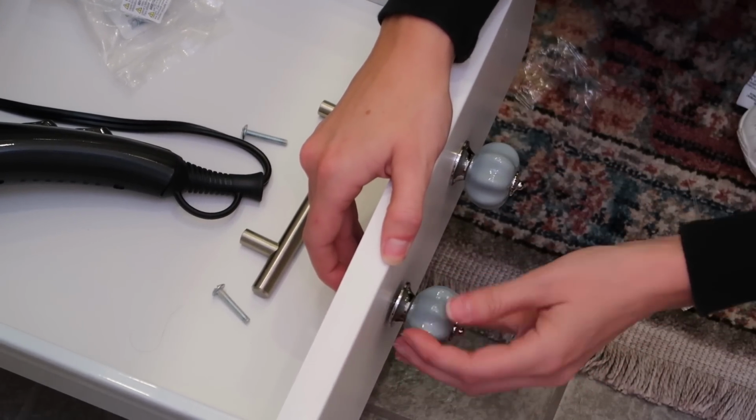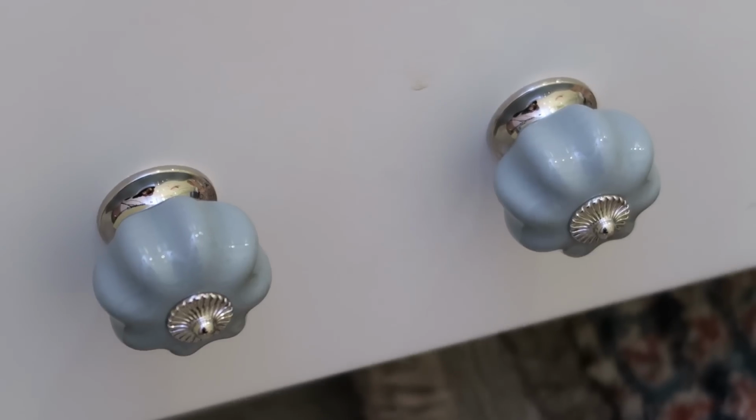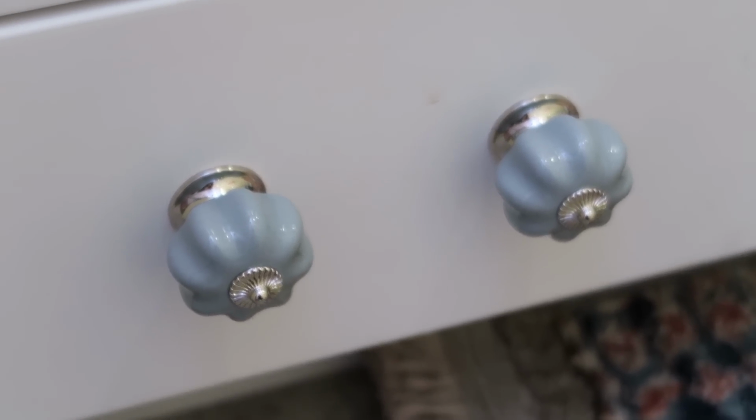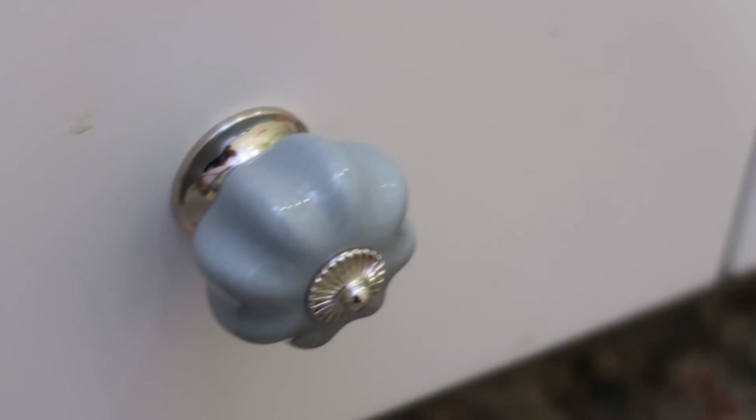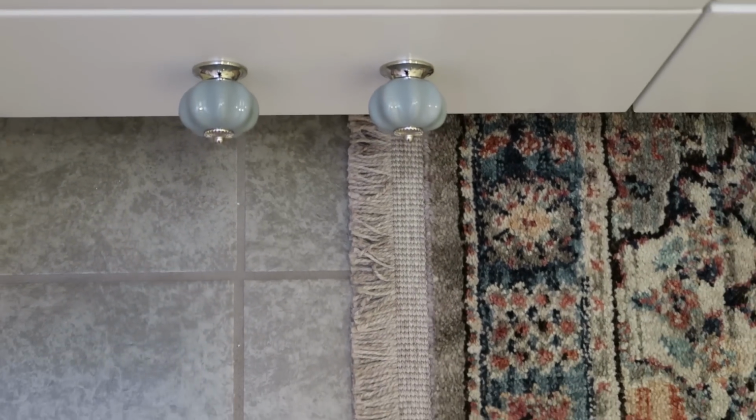It matches with the flooring, the new rug, and all the different silver features in this bathroom. And I think it just adds a really interesting look in here. I love that it's mixing that modern look with this old kind of vintage pull. And both of them together are just gonna look so pretty in here.